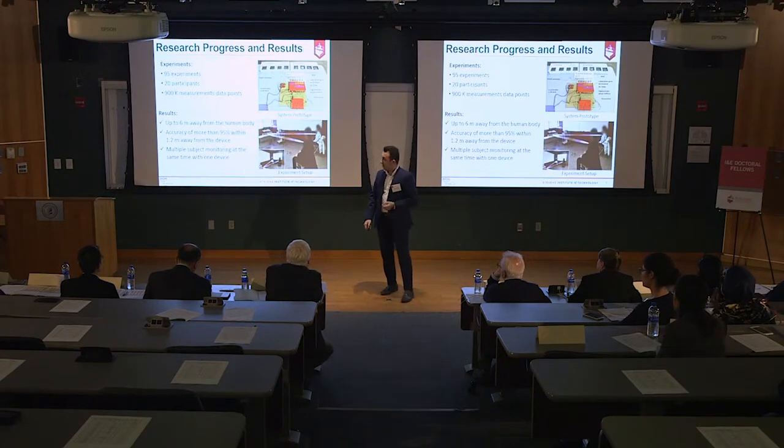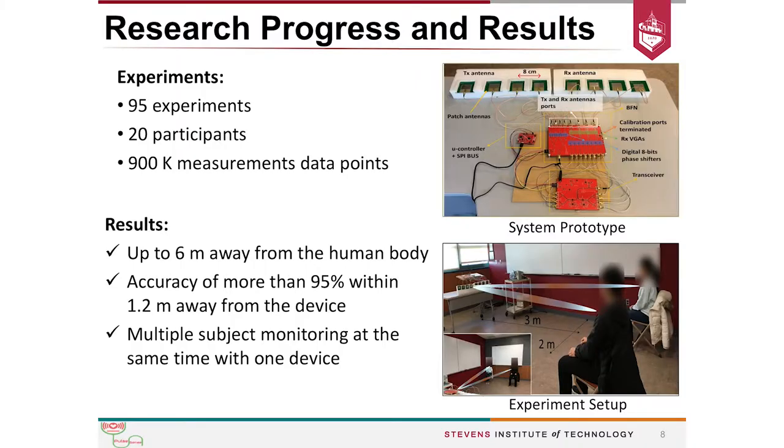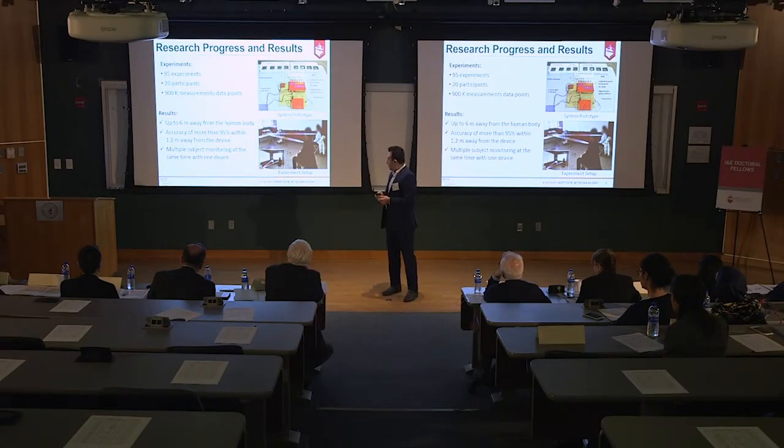So far, we have designed, built, and developed multiple prototypes. In this picture, we can see our latest prototype. We have conducted more than 95 experiments. 20 people were involved. And so far, we can monitor and detect human heartbeat rate up to 1.2 meters away from the person with an accuracy of more than 95% compared to the EKG results. And we can monitor multiple people. Here's an example of the experiment.